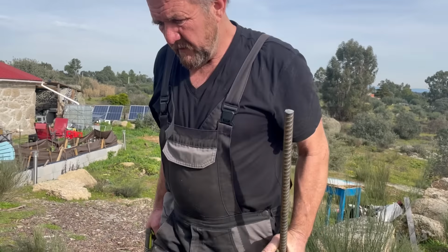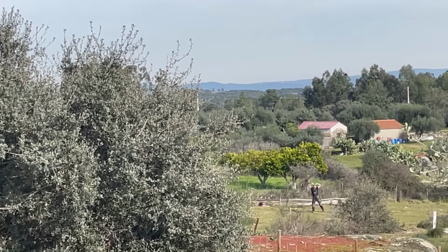You can hear the water running in. Nick is helping me fill it in because this is a two-person job. He's now doing exercises down there.